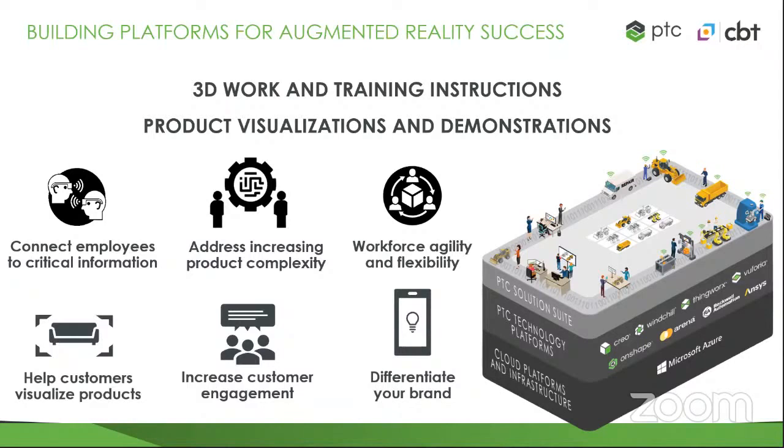So the main key things that we want to achieve are to provide training or work instructions to the field in 2D, 3D fashion, both on mobile devices and headsets and so on. And we also want to leverage augmented reality technology to visualize products, demonstrate products, see how they look like, see how they perform, how they fit into their intended environment, whether it's addition to a physical tool or just dropping something on the floor and seeing it, being immersed in it and being able to understand really how it looks like.